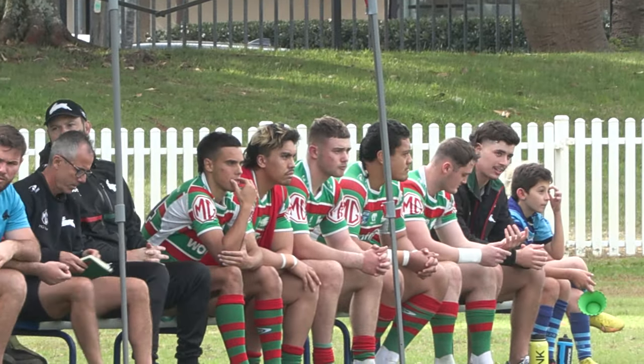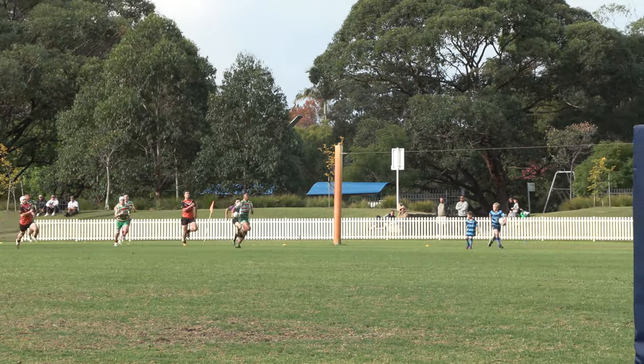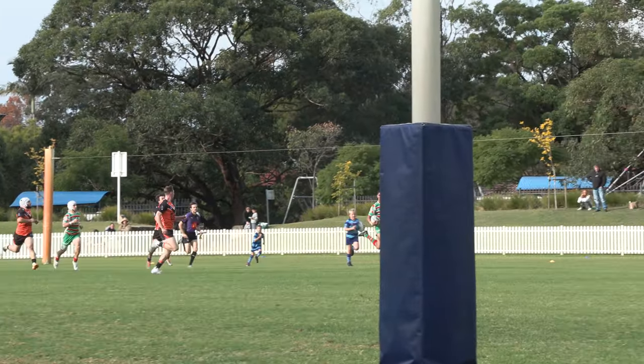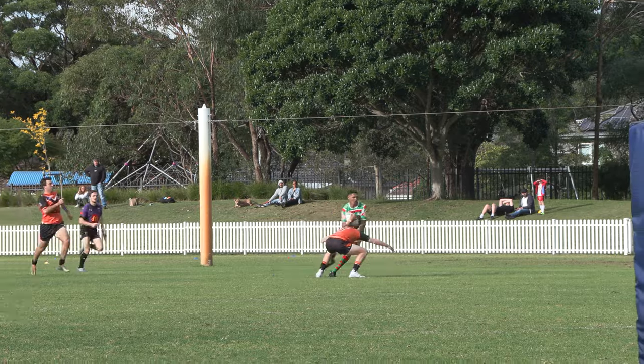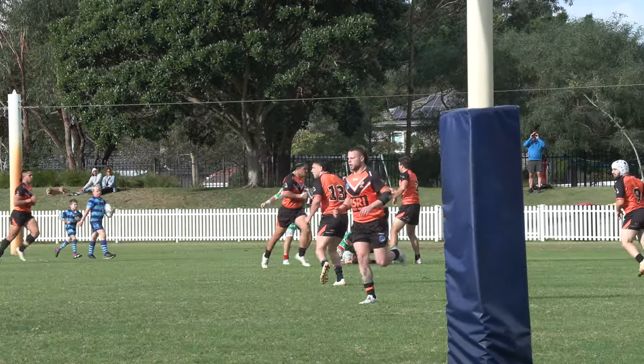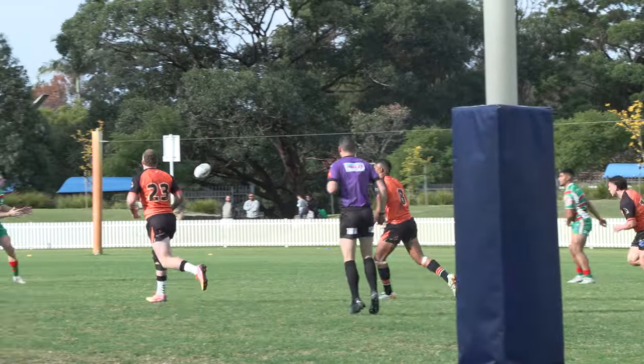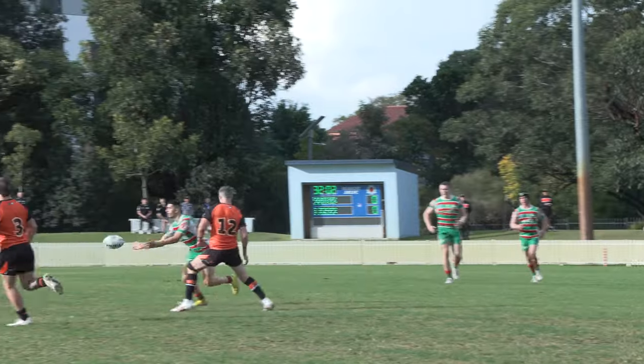So there's the bench there. Let's go to it! Let's go to it! Go to the way back! So they got the ball there, intercept. Fucking up, Pop!